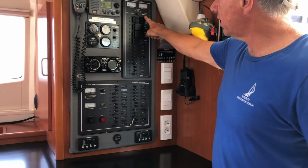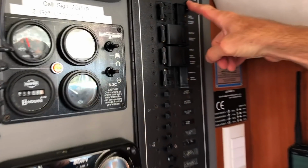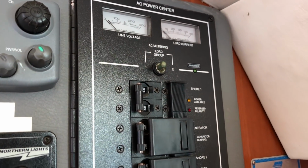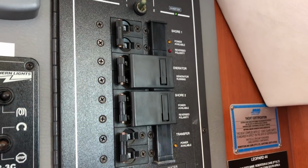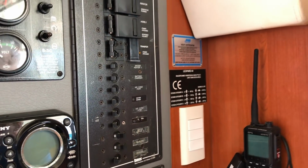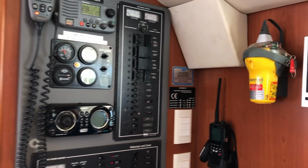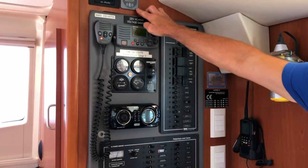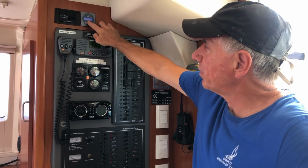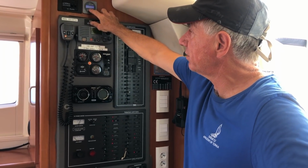Kind of hard to see, but up here we've got a green light. That indicates that our inverter's on. And so it's just an easy way, rather than going down and seeing the inverter, we can easily see that it's available. We have a Victron Quattro 3000, so it handles all our inversion. And we have a battery monitor up at the top, so we can scroll through and find out how the batteries are performing, how much power we still have left.